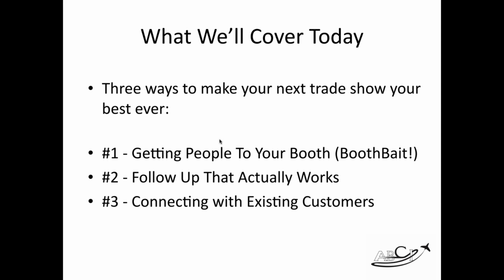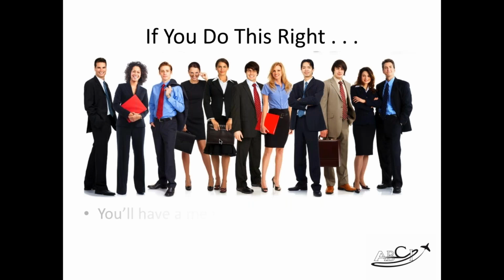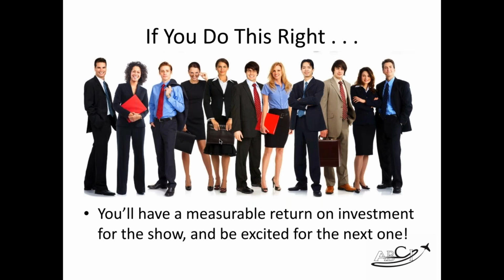And this is something that has been the best return on investment for us and for a lot of our customers. And it's often overlooked in trade shows. All right, so if you do this right, you will have a measurable return on investment for your show, and you will be excited for the next one.